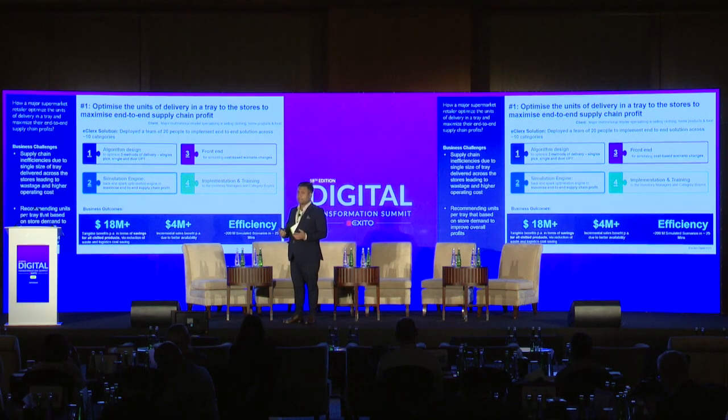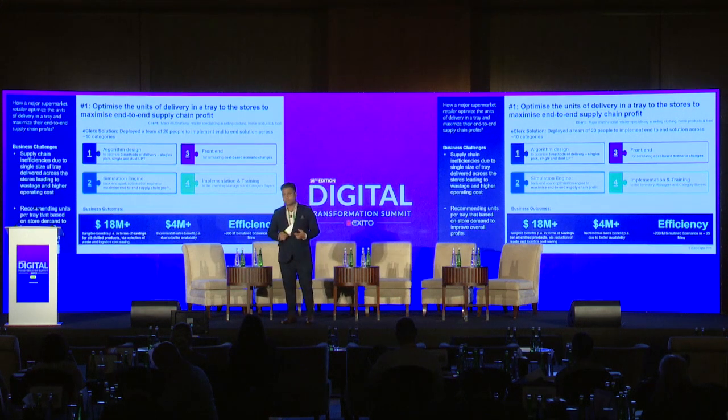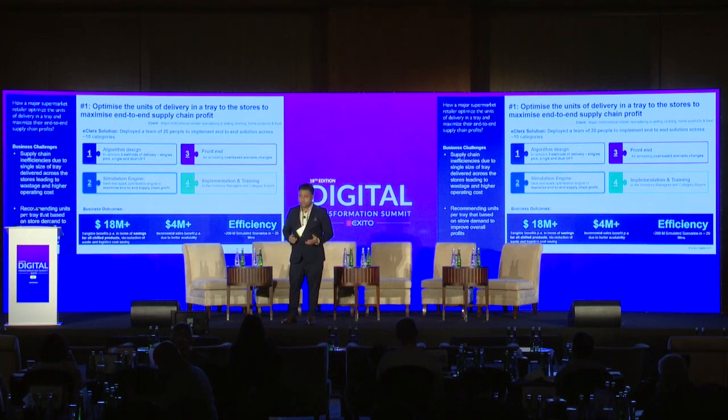and I think they were pretty blown away by that because they could see that there was an $18 million plus benefit in a tangible way, where they could see the cost reduction, waste reduction, they could see the profits increasing, they could see the overall supply chain operations becoming more efficient. And then there was incremental sales because you now have better stock availability.